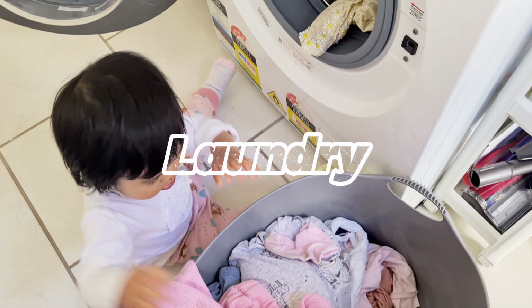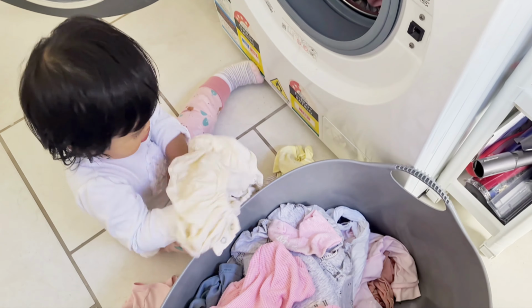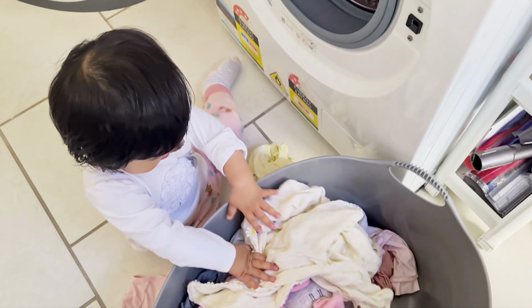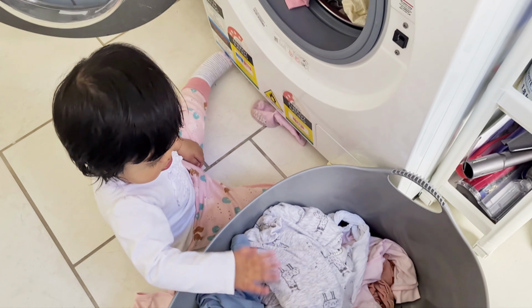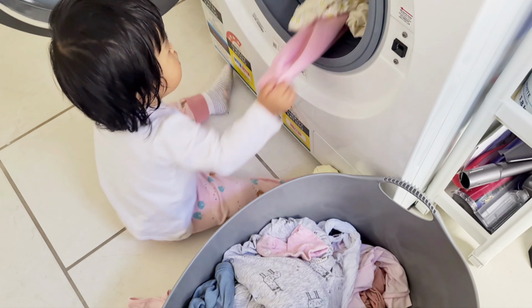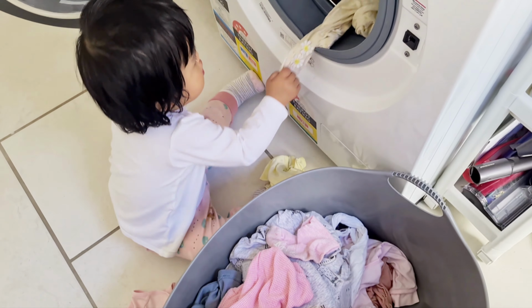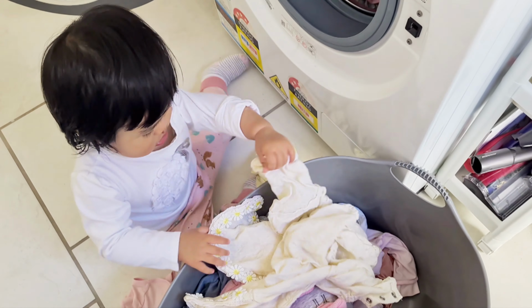Alina's been helping me with loading and unloading the washing machine since she was 15 months old. It's been a good 6 months, so now she's really confident with the laundry process. If you have a front loading washing machine, it's something your toddler can definitely help with because it's at their height and toddlers just love transporting objects from one place to another.